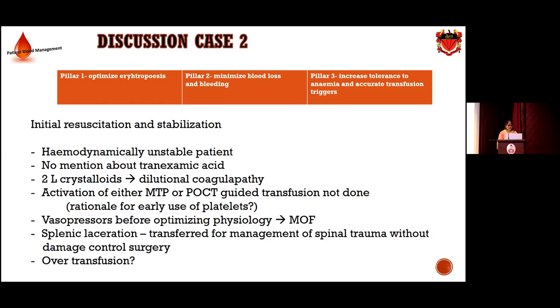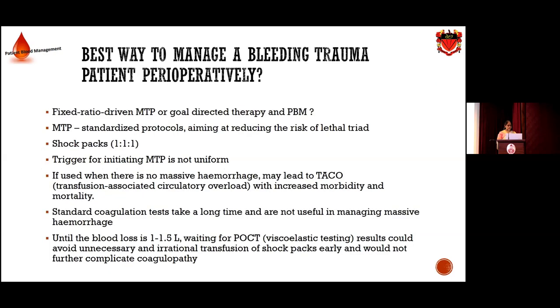The hospital had facilities to do a laparotomy. So they should have taken the patient to theater, as the patient was unstable with FAST scan evidence of a grade 2 splenic laceration. Instead, the patient was transferred for spinal trauma management. I don't think that is good practice, because the patient could have died on the way, before admission to the teaching tertiary care center.